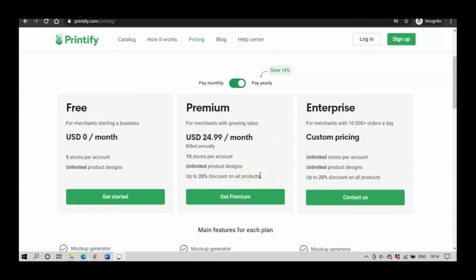So that means that on an ongoing basis, I'm going to benefit from lower prices per product and per sale.